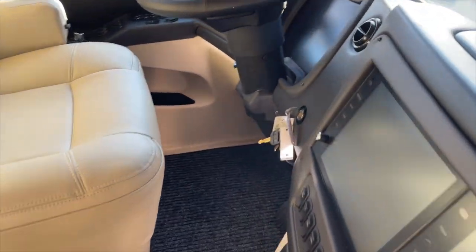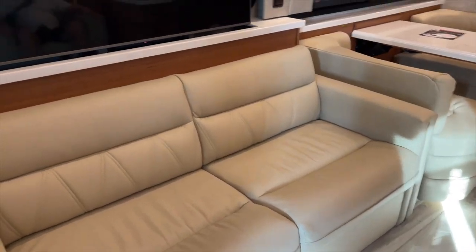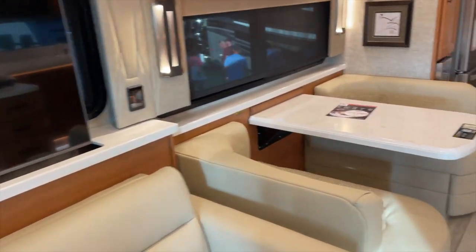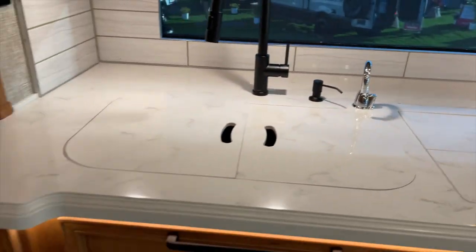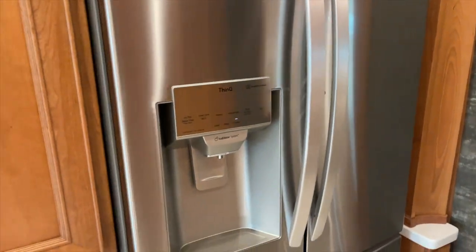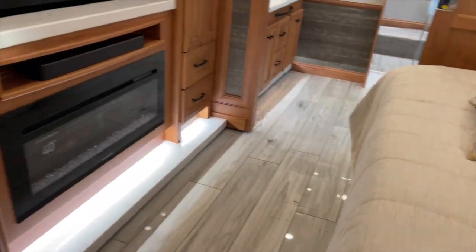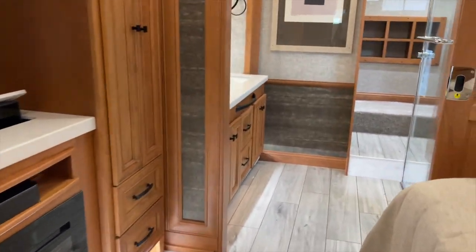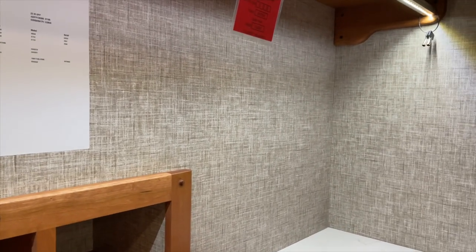This is an Allegro bus, pretty nice, all digital, has recliners, a couch, it probably opens into a bed, elevator, nice dining, beautiful kitchen, the stove is hidden there, but who wants to cook anyway? Half bath, full size fridge, wine cooler, nice big bedroom with a bed that retracts back to give you more space. There's a fireplace, lots of storage, nice bathroom with double sinks, huge shower, but wait for it, a walk-in closet. This is my favorite part, the walk-in closet.